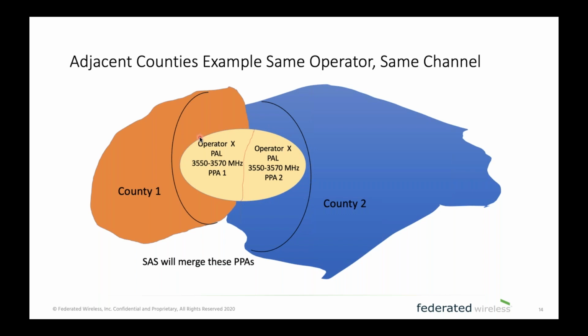So what we do in this instance is we basically regard these two separate PPAs as one PPA. It's the same operator, same channels, the PPAs get merged and it looks like one PPA there. That way operator X devices are able to operate at their full power on their own channels, and protection is applied for other CBSDs trying to use those channels according to the rules I outlined before.